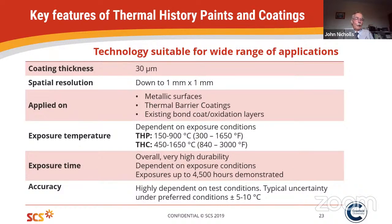So the coating thickness is about 30 microns. Our resolution is about 1 millimeter square. If we use the paints, we can measure up to 900 degrees centigrade. If we use a plasma spray coating, we can get up to 1650. And it's now been exposed in engine conditions up to 4,500 hours in a demonstrator. And our precision, we like to think is 5 to 10 degrees centigrade, but often in arduous conditions, it may be a little larger than that, and it may be 15 degrees centigrade.